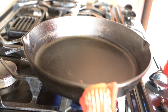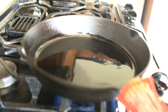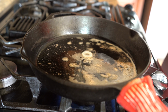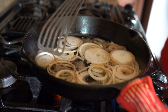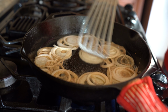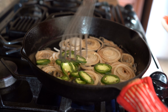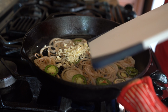Nice hot pan. We're gonna throw in about 2 tablespoons of olive oil right there. Now we're gonna throw in 3 tablespoons of butter. All right, butter is all melted. We're gonna throw in our onion. What I'm trying to do is make a bed of onion before we actually throw our flounder in there. Plus I want the onion to soften up just a little bit. Now we want to soften up our jalapenos. Now we're going to add our 4 large cloves of garlic that was minced.